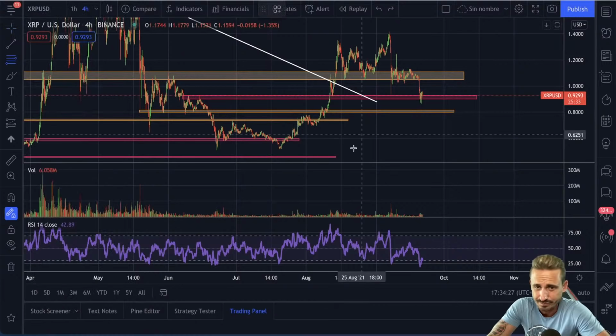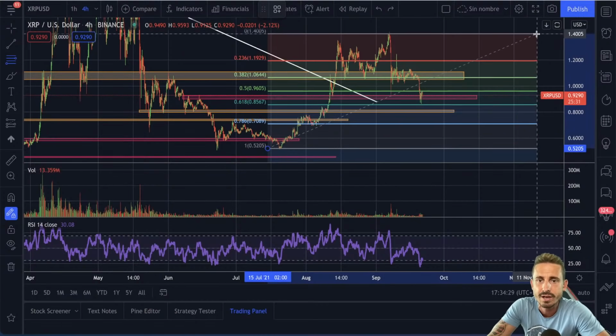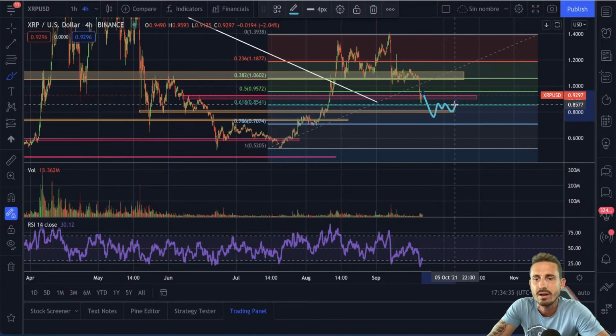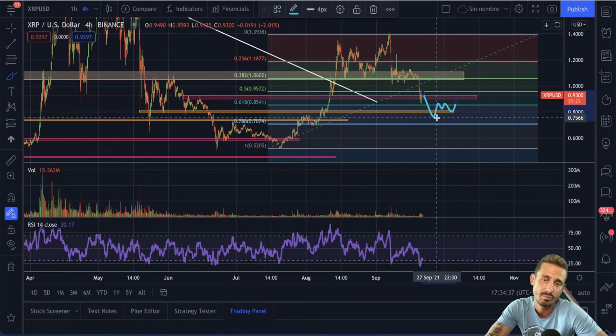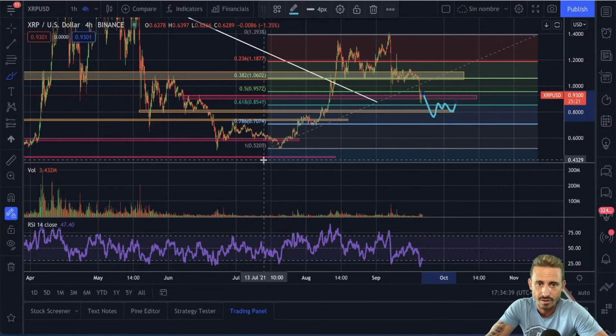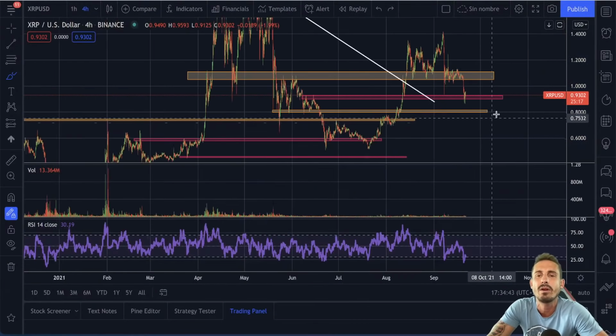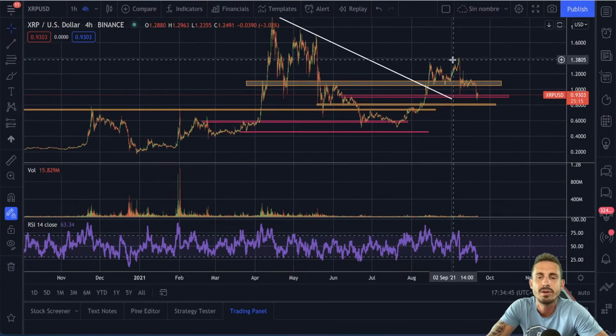Remember also the Fibonacci retracement. Now we've just about hit the golden pocket. So expect some type of bottoming out price action from this pump retracement. I think it will be one of the last opportunities to scoop up some BTC.